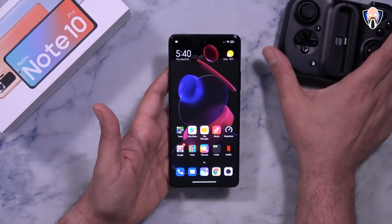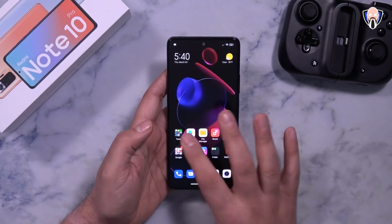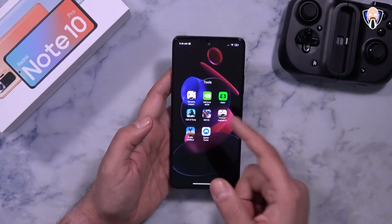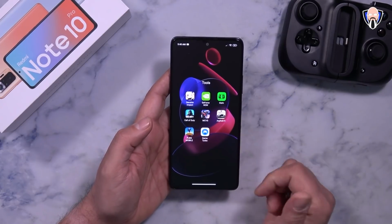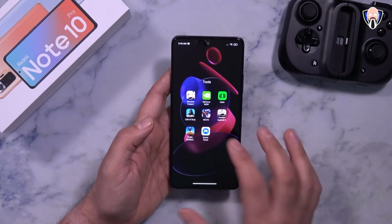as you already see there. I have the Kishi controller sitting there for a couple of reasons. We're going to be playing a few games in here. I'm going to share with you guys some experience there. But you'll notice I also have GeForce Now installed, the Kishi controller, Asphalt 9, Modern Combat Versus, Call of Duty, PUBG, as well as Genshin Impact.